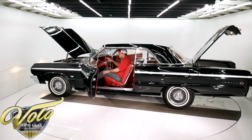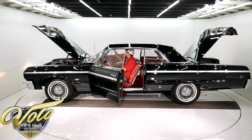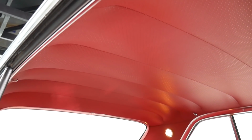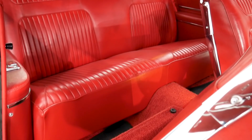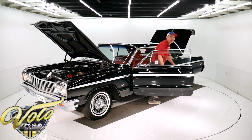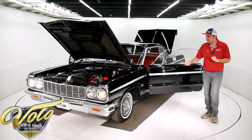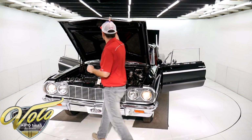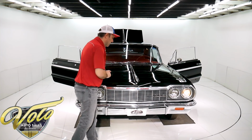Padded dash, it's a 4-speed, so it has the tachometer right on the dash here. Got the little stars in the headliner and visors, pristine. The mirrors, pristine. This interior you could package up and sell it as new. It's that mint inside there, and it's original. The motor is just purring right now. God, that just runs so nice.